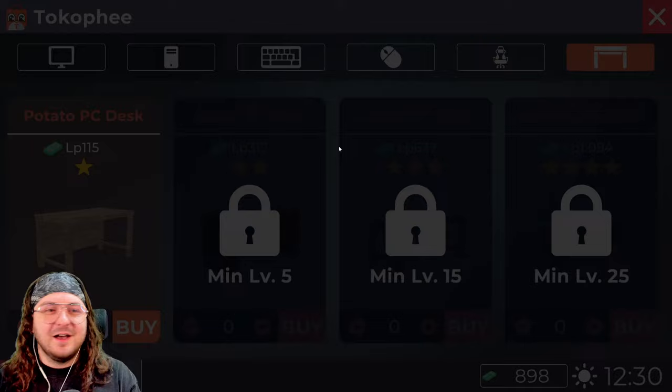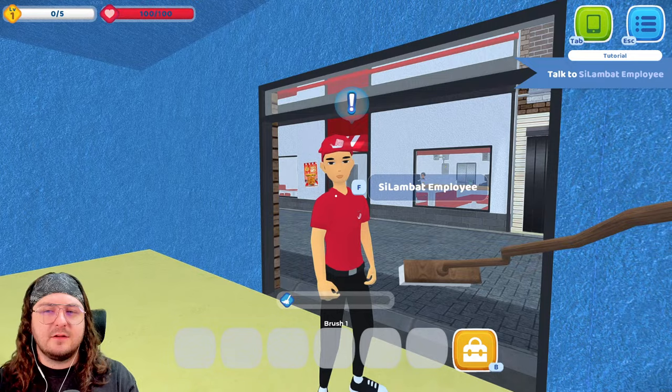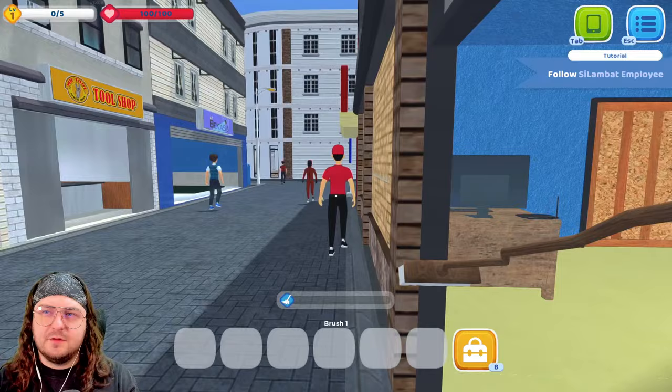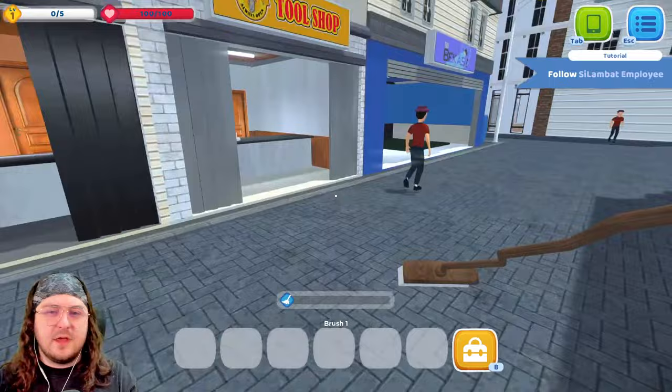Okay. All right. Hello. Silumbat employee. Hi. What are you doing here? Hello. I am Silumbat employee. Very well. I just got the notification that you ordered some items from the Tokofi. The items that you ordered online will be delivered to our office. Okay, cool. Do I have to go to your office then? Yeah, okay. Follow him. Pardon me. Are you part of the one Netflix crazy show that everyone watched? Squid Game. Sorry, it's been a while. Oh, it's right here. This is the office. All right.